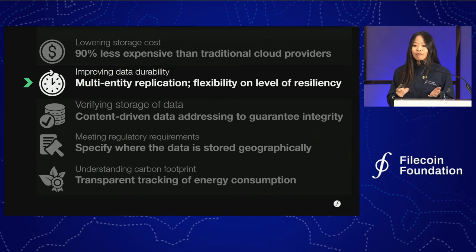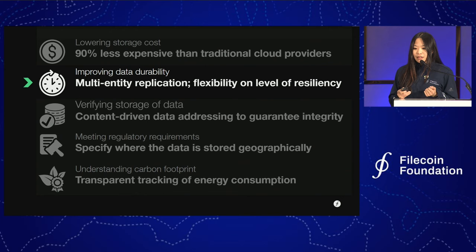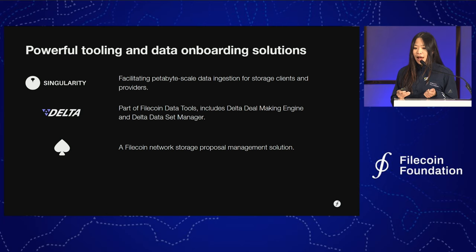People also love Filecoin for the ability to improve data durability. We have multiple entry replication, and so you will never really have a single point of failure compared to centralized providers. And then you can also verify the storage of data. So yesterday on stage, I talked about the importance of content integrity. And this is one thing that is so important, is being able to guarantee that.